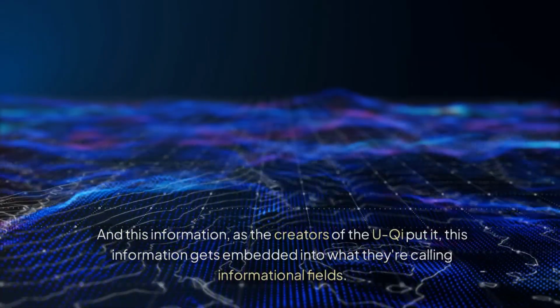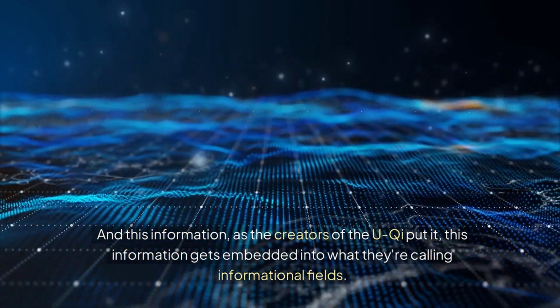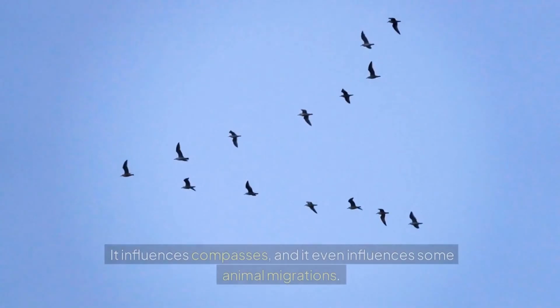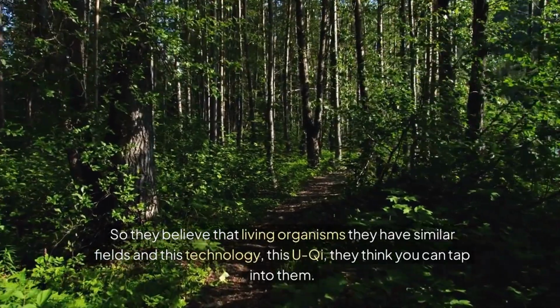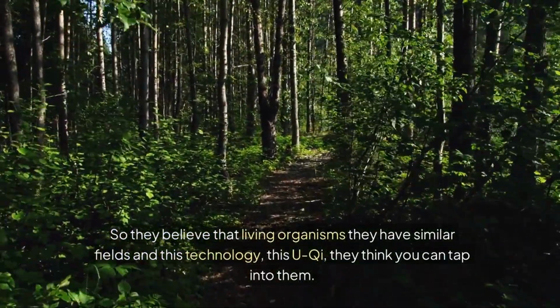And this information, as the creators of the UQI put it, gets embedded into what they're calling informational fields. Think of it like this. Even though you can't see the Earth's magnetic field, it still has a big impact, right? It influences compasses, and it even influences some animal migrations. Right. So they believe that living organisms have similar fields. And this technology, this UQI, they think it can tap into them.